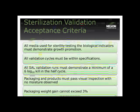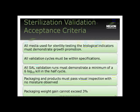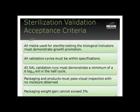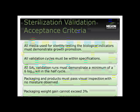The acceptance criteria for a sterilization validation is that all media used for the sterility testing needs to demonstrate growth promotion. All validated cycles must be within specifications. The cycle tape must show all of the parameters that are appropriate for the cycle. We must kill off a 6-log reduction in the half cycle. Packaging and products must pass visual inspection with no moisture observed, and the packaging weight gain cannot exceed 3% to maintain sterility.